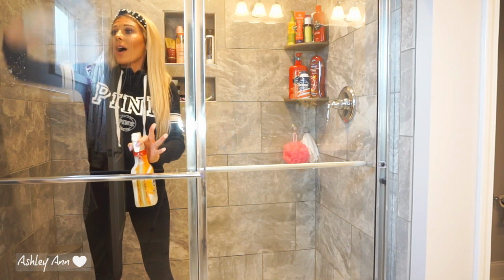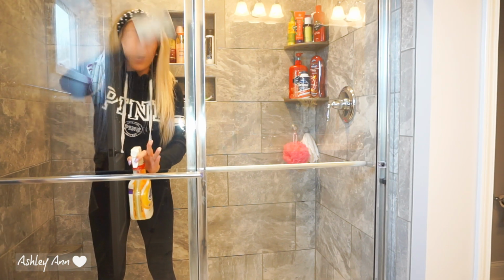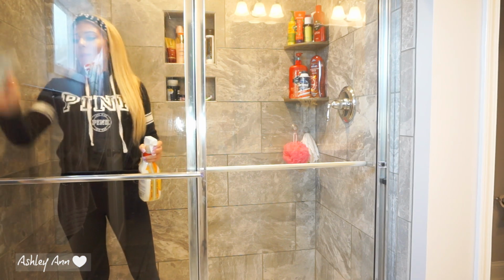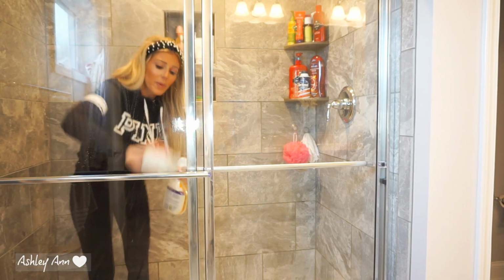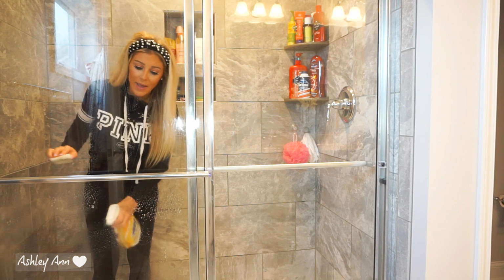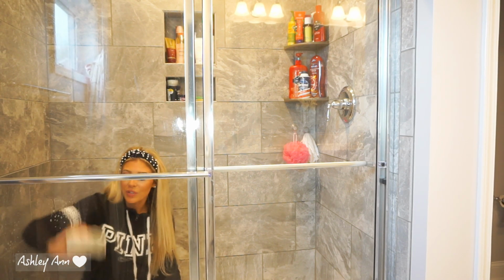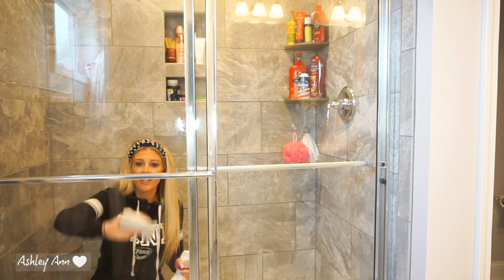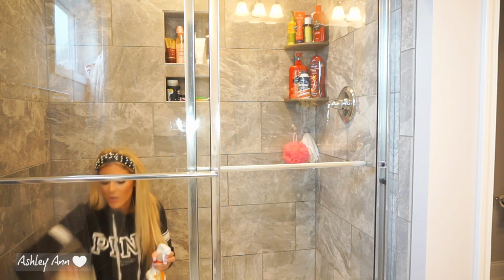And that's all you do, you guys. I swear to God, this works awesome. Again, with the water on in the shower, it works even better because I can see better. I might have to run the shower actually to get some of this off, but this is all you do. You just spray it and wipe it down with the magic eraser. And then after like a minute or so, especially if the water's on, you can see spots that you might have to go over again with the magic eraser. But for the most part, this works awesome, you guys.